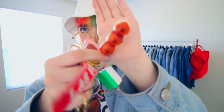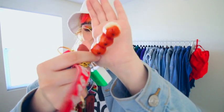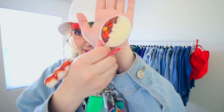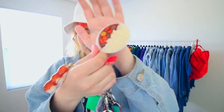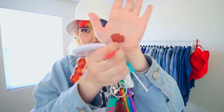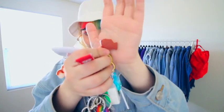I also got this dango keychain from one of those realistic plastic food replica shops. I got this lollipop keychain from a Daiso. I got this curry rice keychain from a WeGo. And I got this Taiyaki keychain from a 99-cent store that was across the street from my house. This is old, but I also got it from Daiso in America.